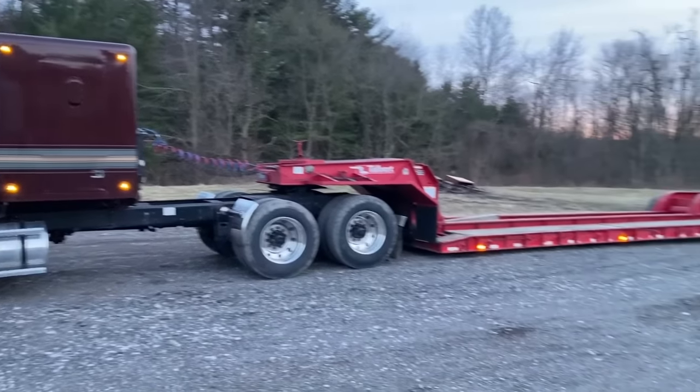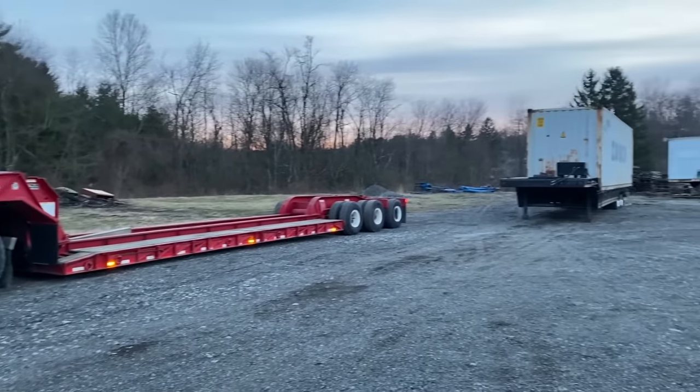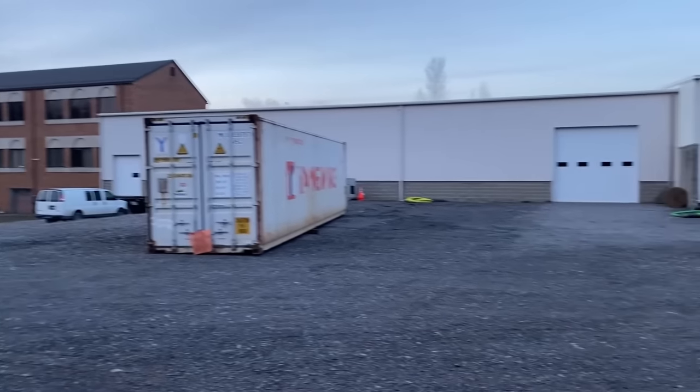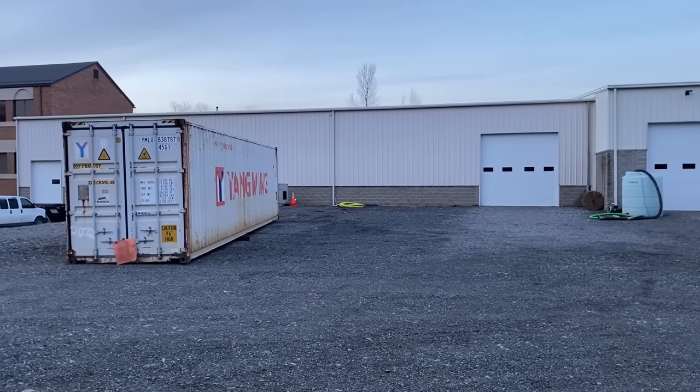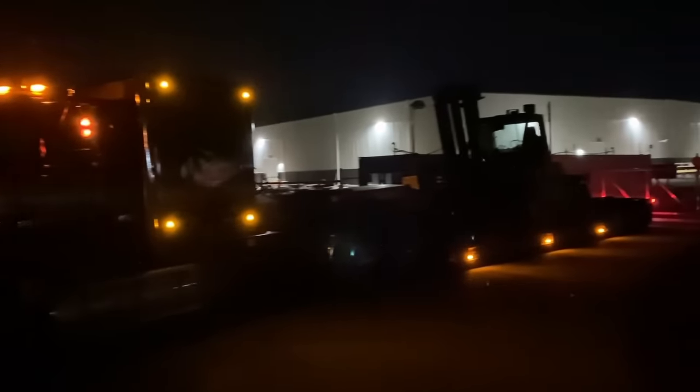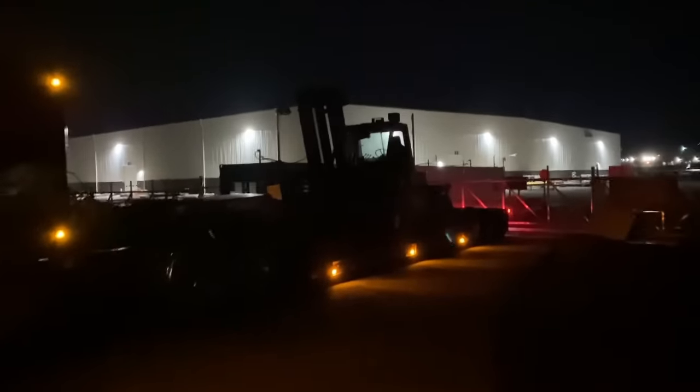We're all hooked back up to the low boy. Ready to go grab the forklift. This will be the fourth round of the day. I'm tired. Coming in on our last trip, pick up the forklift. Load it up and head it out.